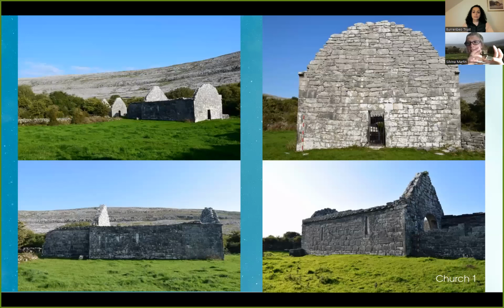We are now at the core of the complex, which are the churches. We have three churches in Oughtmama. We have two churches in the middle, in the central area, and a third one in another area of the complex, and it looks also different. This is church one. The churches don't have names, so we call them church one, church two, and church three. Church one is the bigger one and has a trabeated door, as you see, on the west.